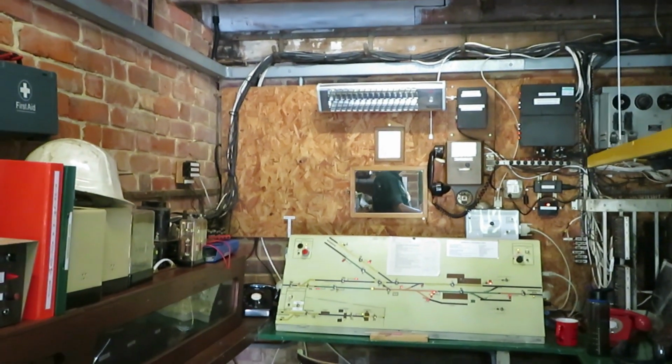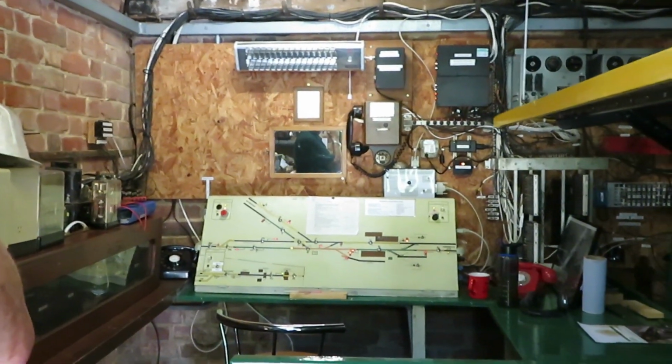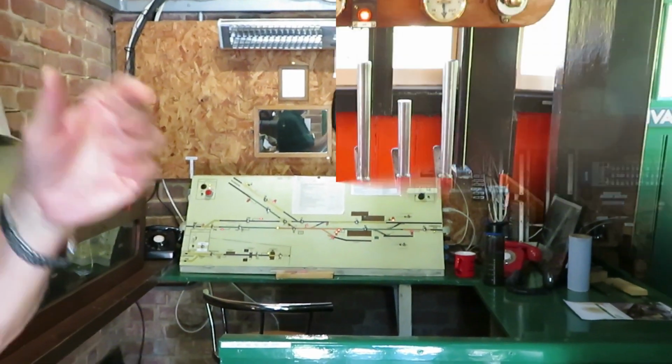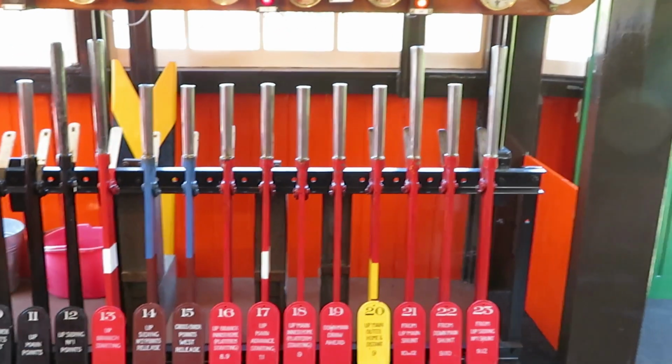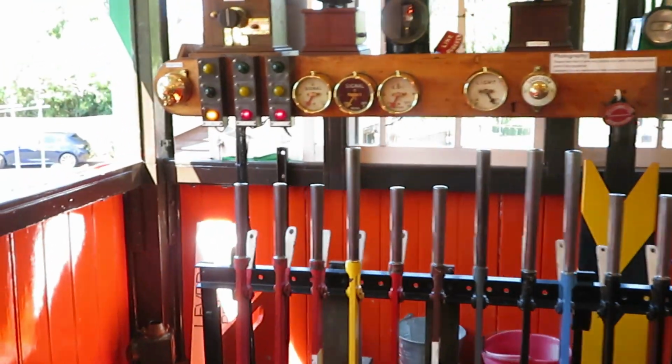Yeah, I've not been on this for more than about 18 months. I'm not quite sure how we got it. Let me find out for you. Once inside the signal box now.